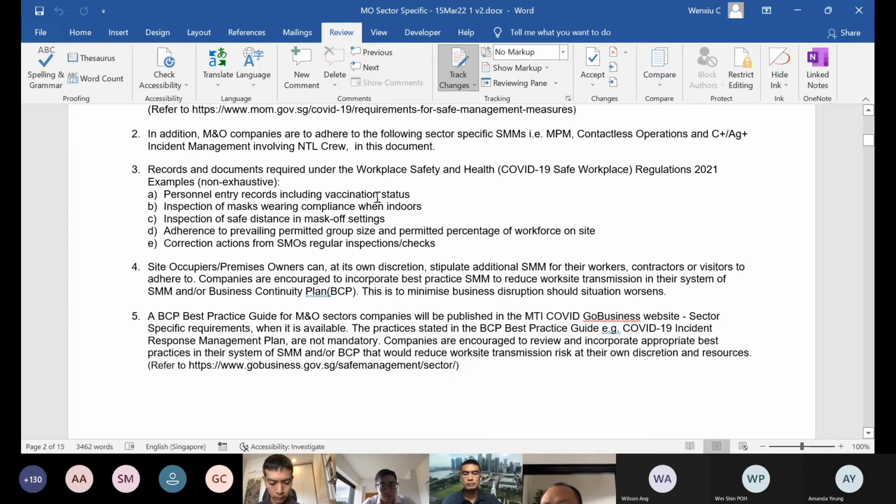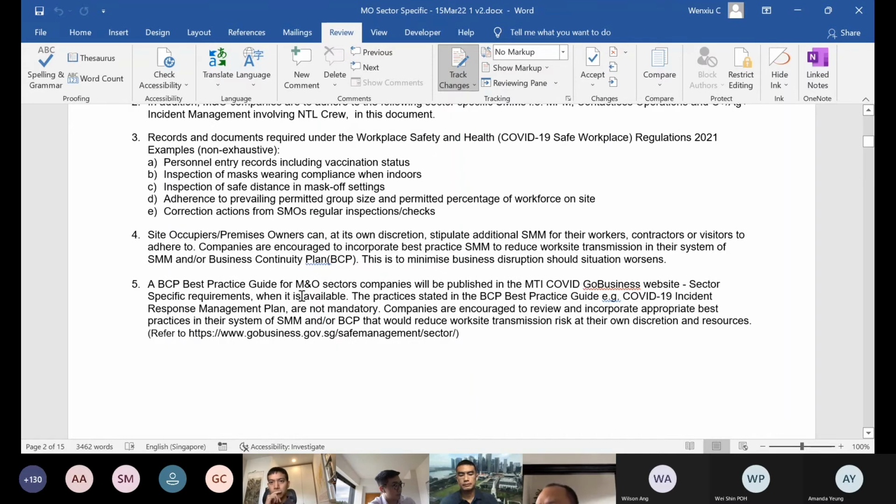For point 3, records and documents are required under the Workplace Safety and Health COVID-19 Safe Workplace Regulations 2021. So these are some of the examples that when we go down for inspections, we will request for these records. Point A, personnel entry records that includes the vaccination status, inspection of mask wearing compliance when indoors, inspection of safe distance during the mask off settings, and adherence to the prevailing permitted group size, and also the permitted percentage of the workforce on site, which right now is 75%. And also the corrective actions from SMOs, regular inspections and checks. So this is in line with the previous presentation, which is also listed on the MOM's website.